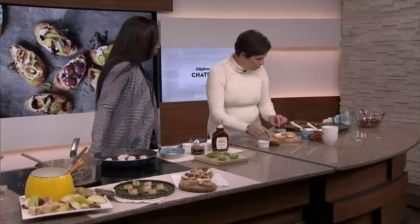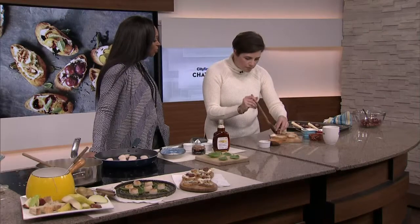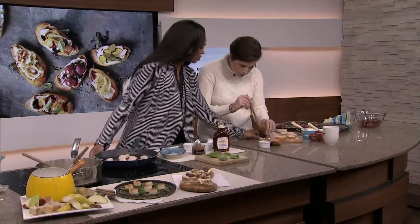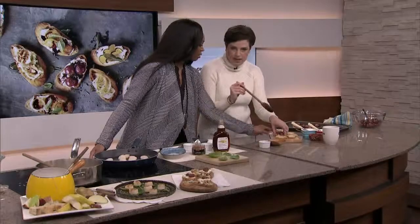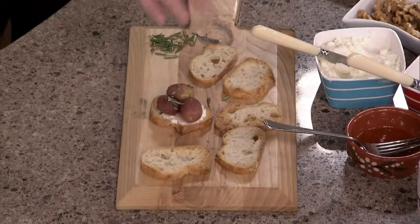On top of this goat cheese, I'm going to put some of these beautiful roasted red grapes. I think that's cool that you roasted red grapes. For some reason, I would have never thought to do that. Neither did we until someone had the idea. Someone said, go roast those grapes. See what happens. A little bit of rosemary on top there, delicious.